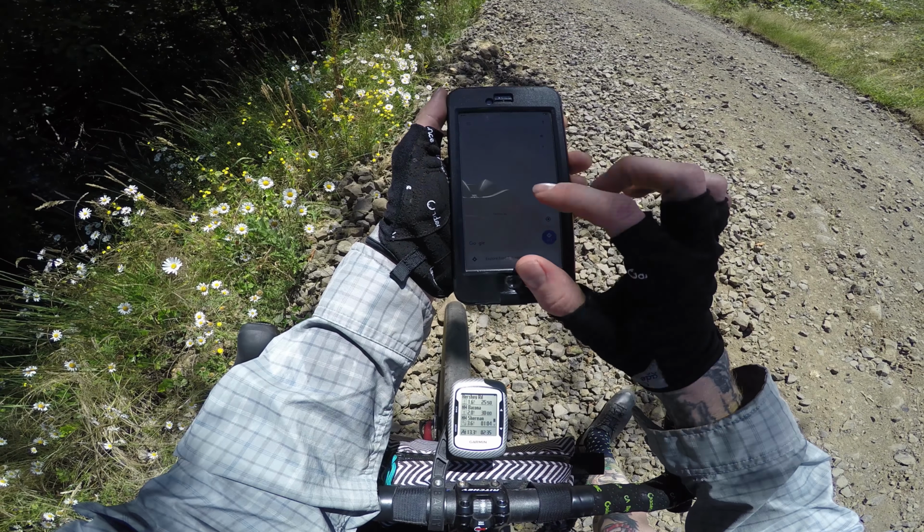I personally love riding with a computer. I like knowing how far I've gone, how high I've climbed, what direction I'm going. If I'm in an area that I have no idea where I'm going, I can have a course loaded on this thing and I can do a whole ride and not have to stop and look at the phone and see if it's this turn or that turn.